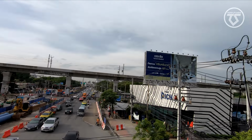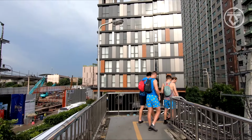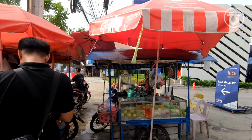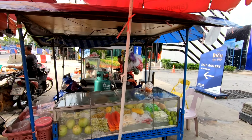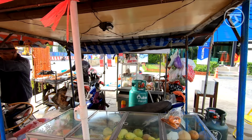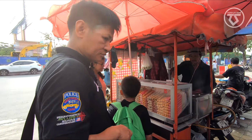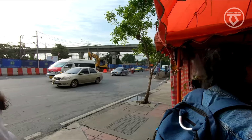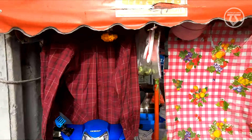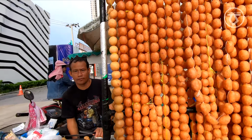So we're going to walk through now the streets of Bangkok, particularly Srinakharin Road. And we have here hawkers selling fruits like mangoes, guavas, papayas, and also they've got noodles and sausages. And we have sausages, they are like local sausages.